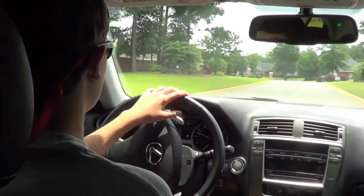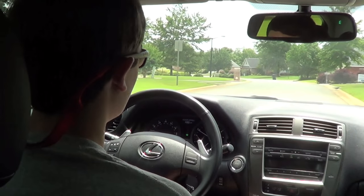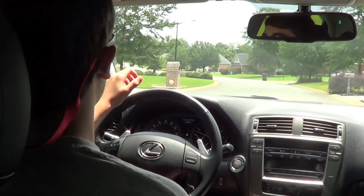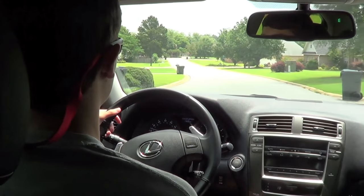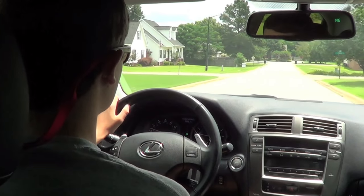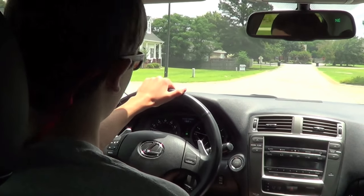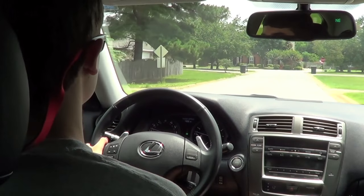This particular model is the base model. It's got the optional lighting package. It comes with the HID headlights as well as adaptive front lighting system, basically the swiveling headlights whenever you turn. It's got the optional 6-speed automatic, and besides that, everything else is standard. It's obsidian paint, black leather interior.